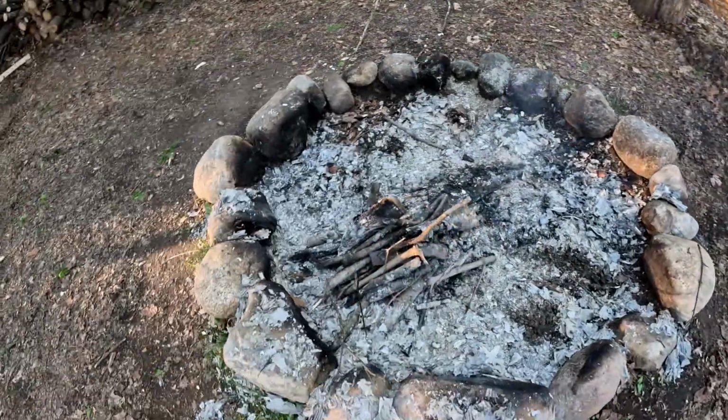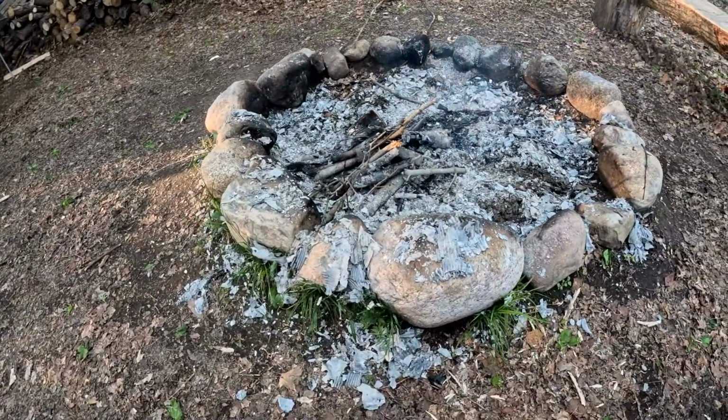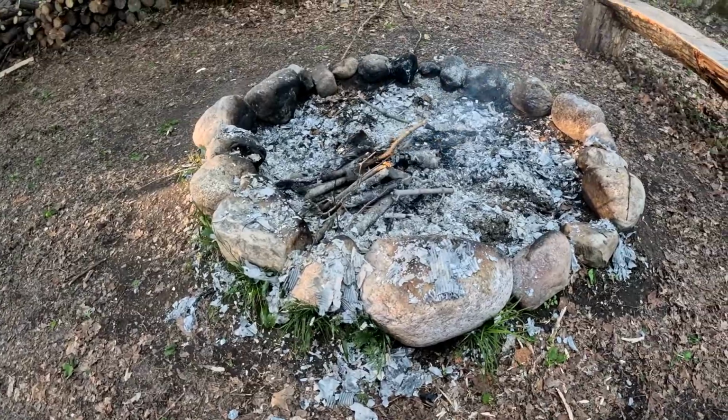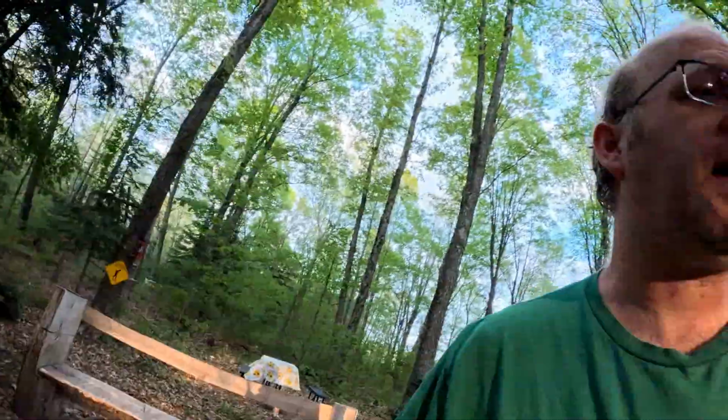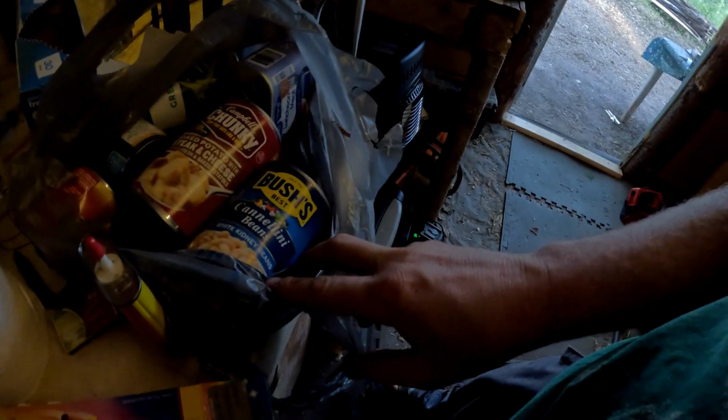Now getting the fire going back again. Gonna eat the rest of the fish. And I don't know what else I've got canned. Let's see. Beautiful night, 65-ish degrees, gonna get down to 44. We got green beans, cannellini beans, Spam, green beans, I guess green beans because that's what I've got.